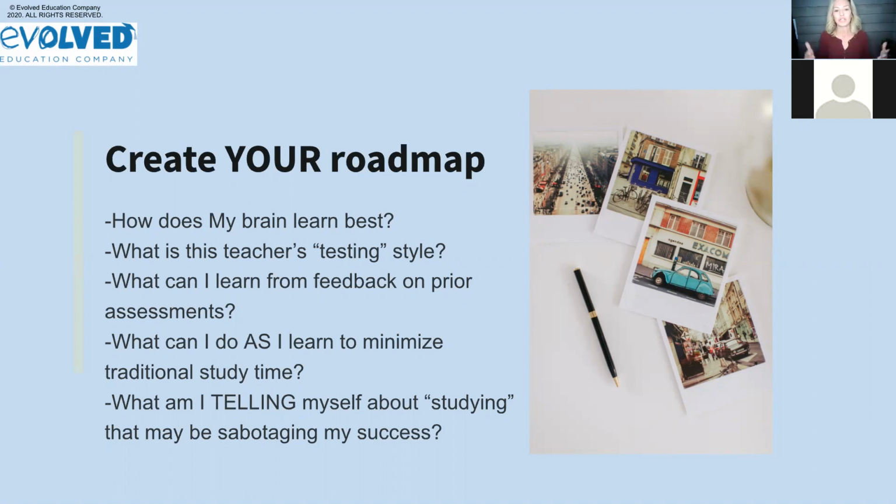So here's what we want to do. We want to create a roadmap. We want to learn, how does your brain learn best? These are typical categories, but they're not all, okay? But sometimes kids learn by visual, sometimes they learn by hearing, sometimes they learn by doing or moving or writing, handwriting things out. Sometimes they need to make a map to show how things come together on a page. Sometimes they need a little music to it. They need a little jam so that they could remember something.